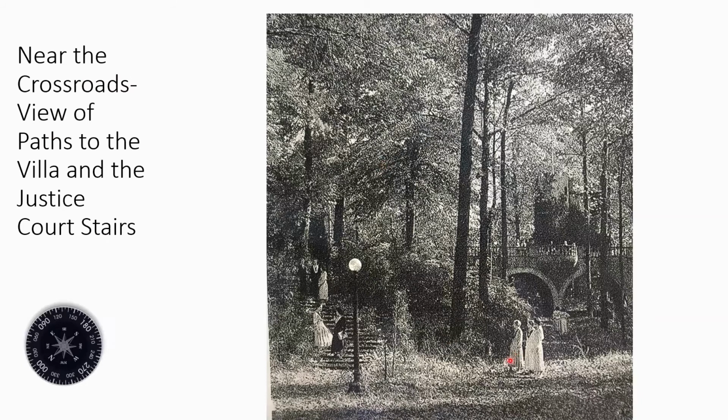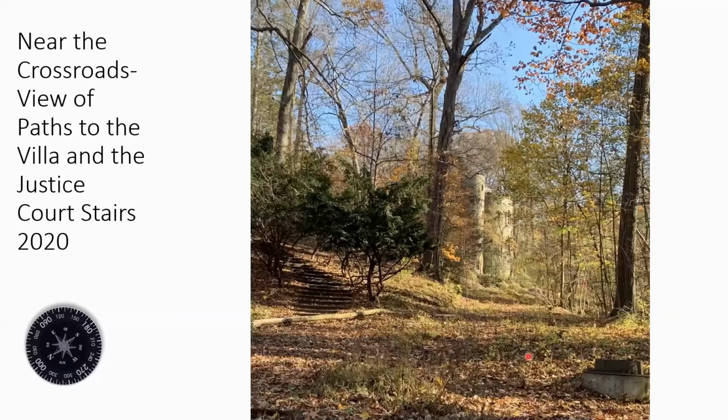Now here's a view near the crossroads back in the day. There's the Justice Court stairs. There's the Castle Bridge. And this is what this looks like today. There's the Justice Court stairs, there's the castle, there's the Villa Road.